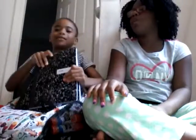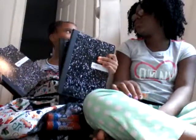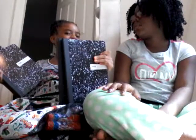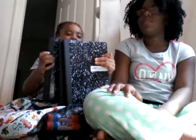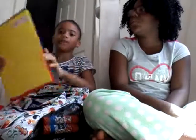There you go. Hey guys, this is my crayon. My composition books. Four composition books, because I'm going into a higher grade this year. So I need four, my weapon for reading, math, science, and social studies. And then I have the same paper as my little sister. Wide rule, 100 sheets in it.